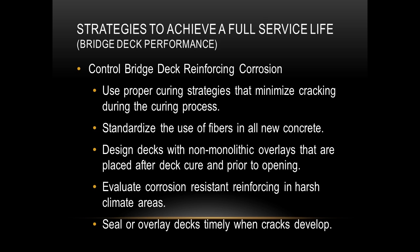So from that, I'm going to give you a compilation from my experience of things that I've seen that we could do to improve bridge service life, in hopes to get that 52 years a little higher. So the first area is decks, because decks are where a lot of money goes. I put them first. And really the whole name of the game here is to control bridge deck reinforcing corrosion. That's what it's all about.